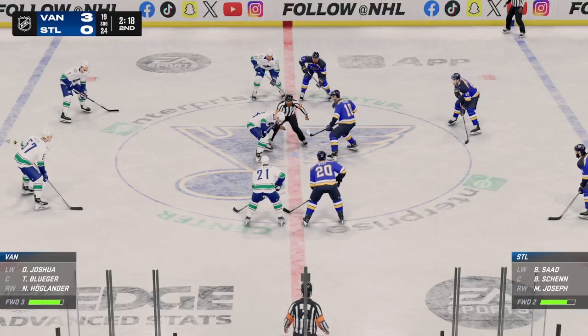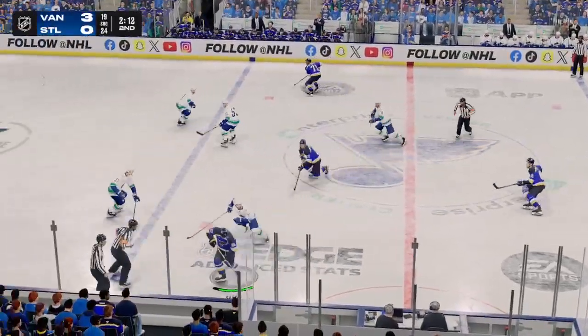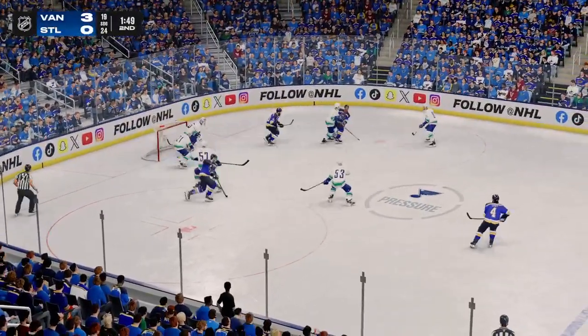Oh, yeah. I mean, it's been a consistent effort right through two periods of play now, James. And we're going to head into this intermission. It could disrupt their rhythm. And they've got to make sure they stay focused, they stay intense, and they come ready to start the third the way they started the first and second.